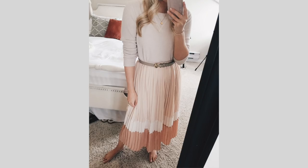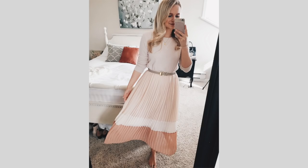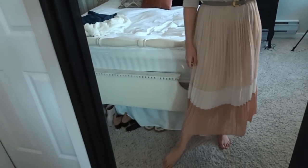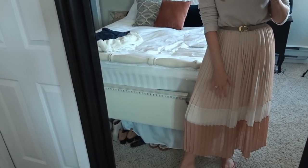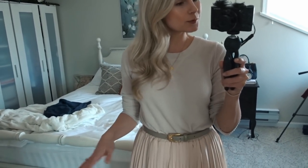I don't wear it often enough, but now that the spring weather is fully set in, I couldn't resist it. I love this length, playful, ladylike, and I love the kind of sorbet colors and tones, peachy tones, warm tones of the skirt.